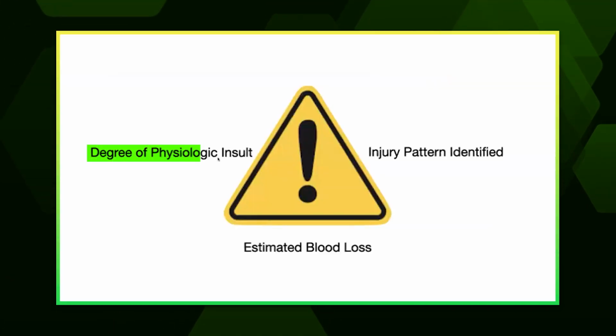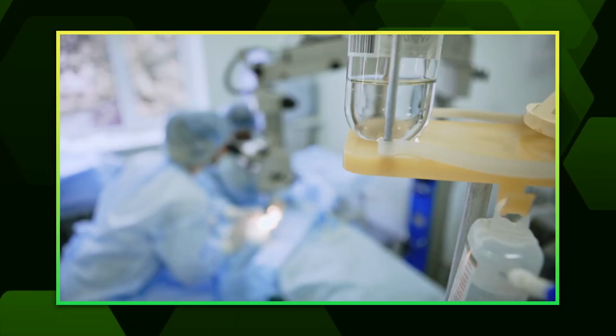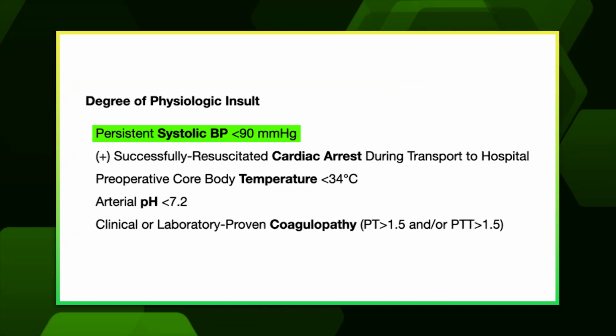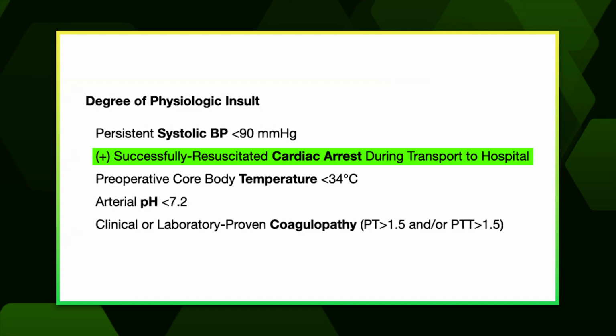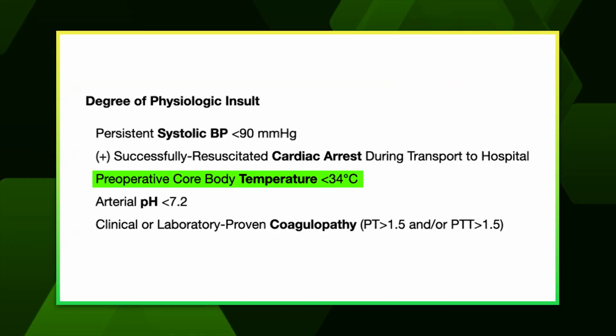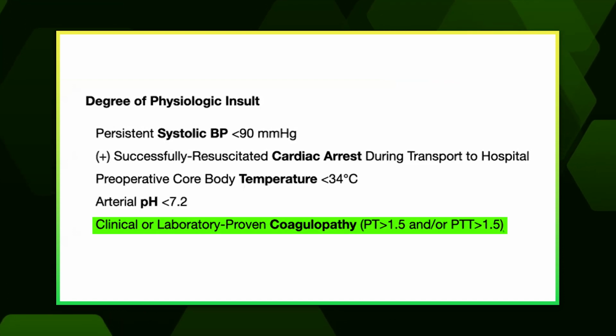You have the degree of physiologic insult, you have your injury pattern, and your estimated blood loss. So these three, if they see even just one, they would have the quick option to do damage control surgery. Under degree of physiologic insult, meaning your patient is in extremis, defined by systolic BP of less than 90, arrest during transport but alive when seen by the doctor, and your physiologic markers are deranged. Your temperature is low, your pH is low, so the patient is acidotic, and you have clinically or laboratory proven coagulopathy.